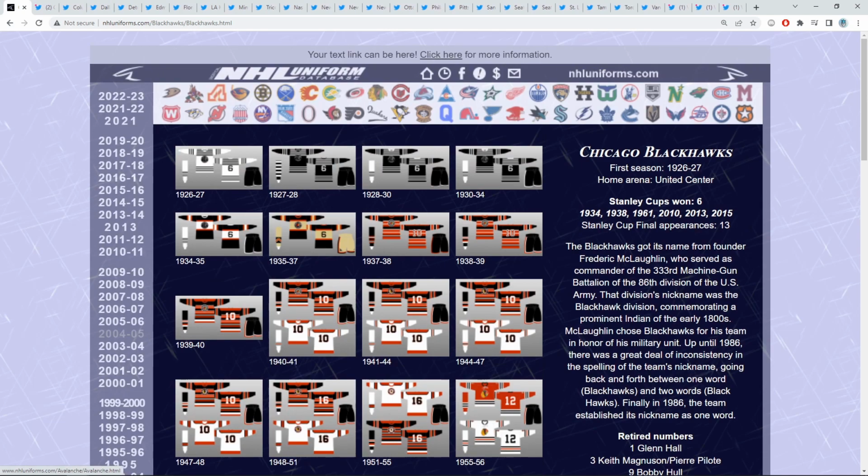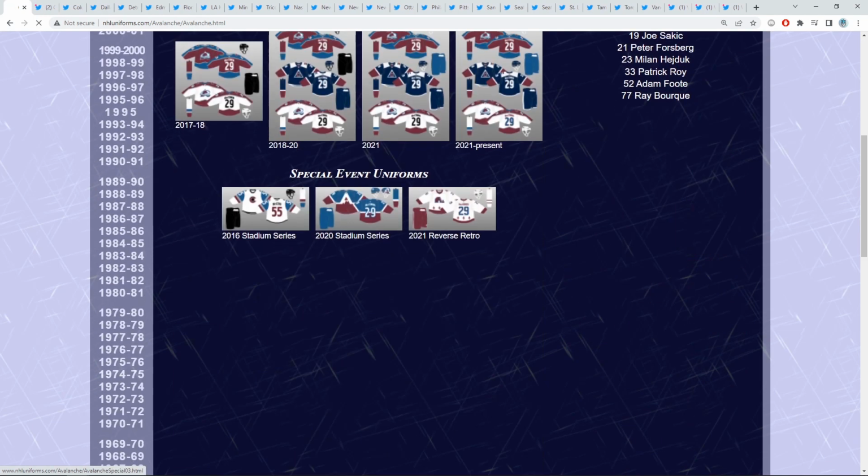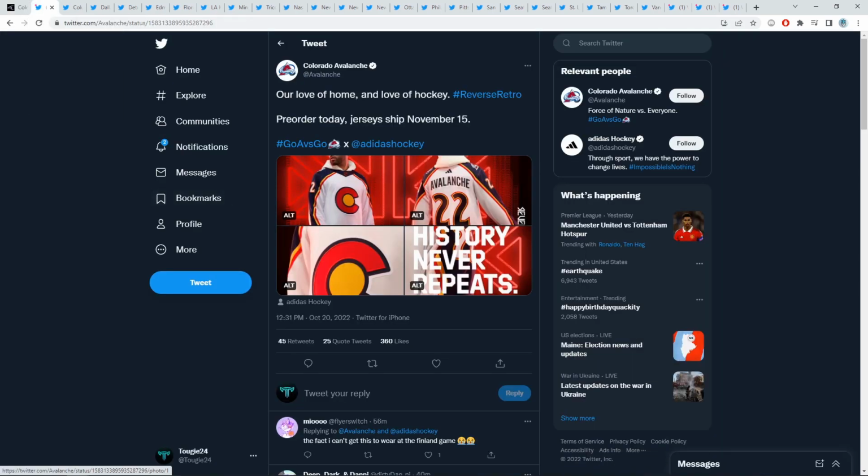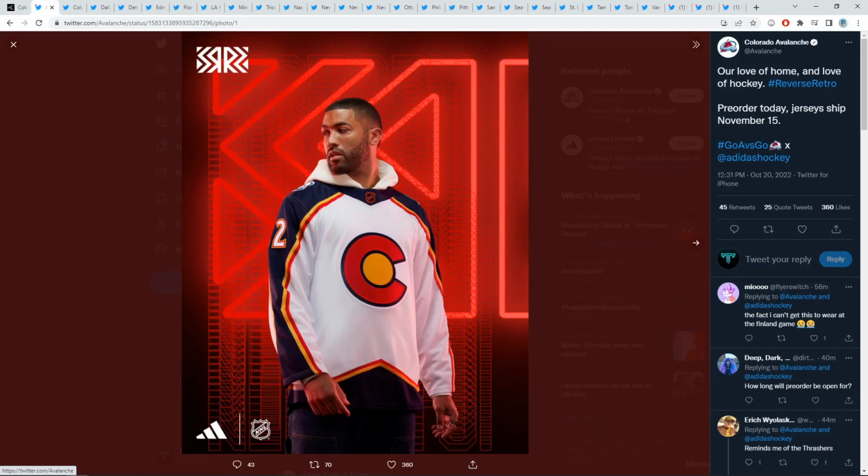The Colorado Avalanche. The reverse retro last year was arguably the best in the entire bunch with the Nordiques look. That is a grail jersey for me at this point that I wish I had bought at the time, but 2021, oof, just too many good jerseys to try to buy at once. I mean, if I bought every 2021 reverse retro I wanted at once, that would have been at least $1,000.